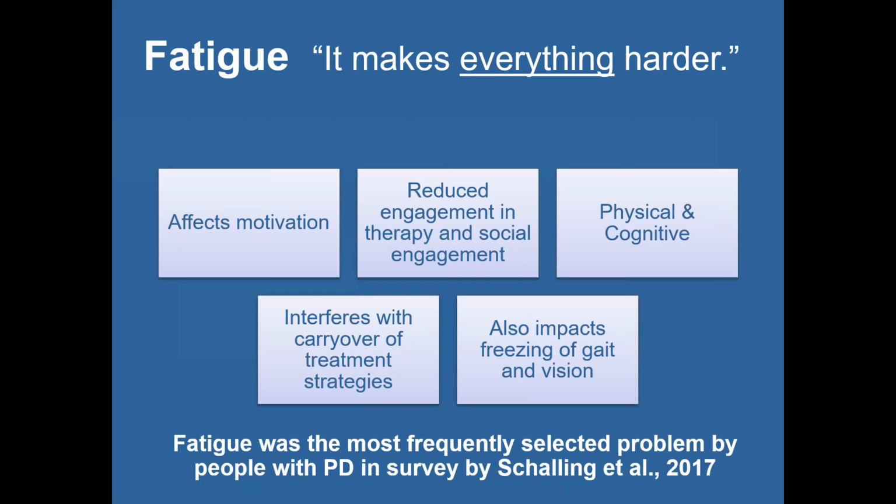It affects their motivation, it affects their engagement in therapy and social engagement. It can be both physical, so their body can feel tired, and maybe they do not feel like they want to do their exercises. But it also can be cognitive. So if they're on the computer for extended times or paying attention in a conversation, it can really interfere on both of those levels. We also know that it can interfere with their carryover of treatment strategies. So the things that you're teaching them, a lot of times they're like, I was just too tired to practice.